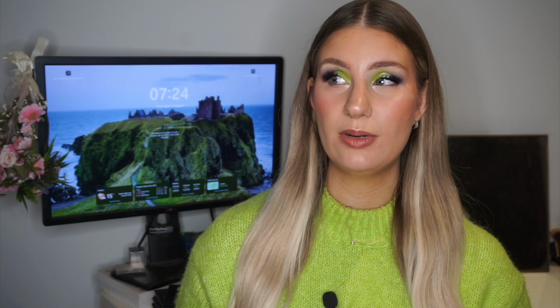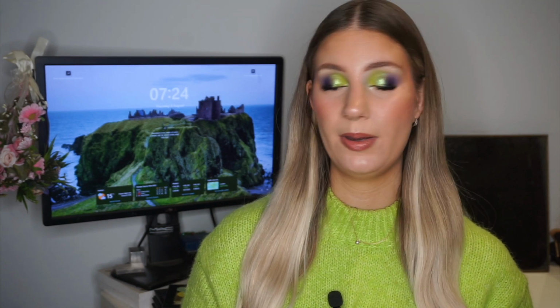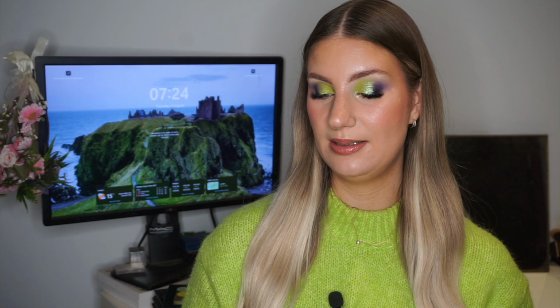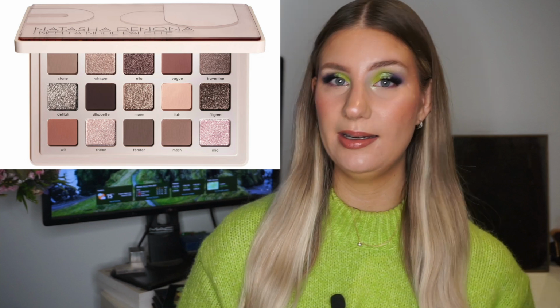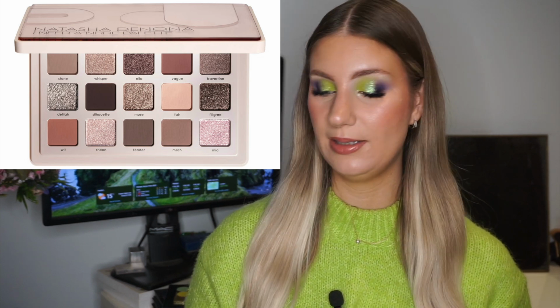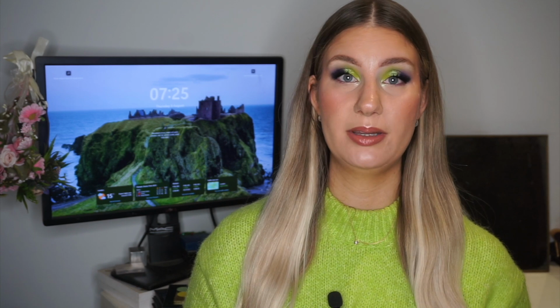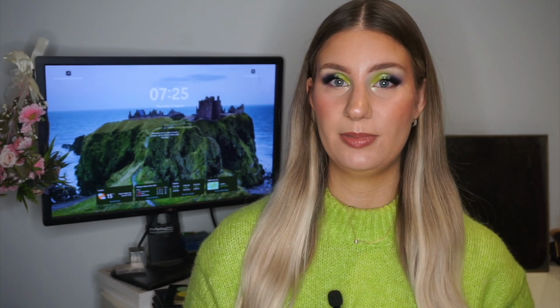One of her more recent releases, if not, is this her most recent release? I think it might be, but otherwise it's a very, very recent release, is the I Need a Nude. This is definitely another one that's on the list. I would love to pick this one up. This is probably one of the highest up there out of the few that I have on my list. So far, I think that I Need a Nude and the pastel palettes are the two ranking the highest to pick up next. But really, really intrigued by this palette.